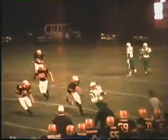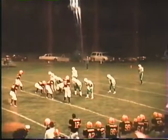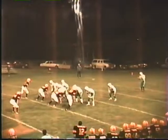Cox looking to pass, throws the screen over the middle to Hammond. He's got a little running room, turns the corner. Snap to Delamont, gets a nice punt away. Engelke takes it at the 18, trying to sideline, 20, 25, 30, and there.